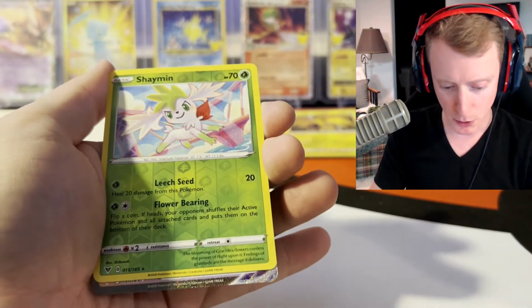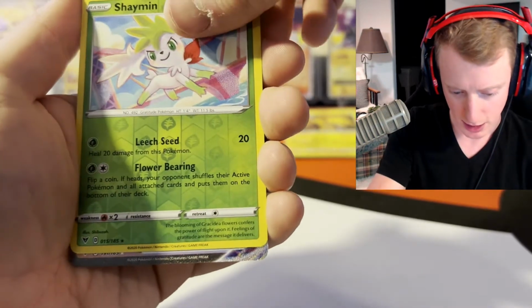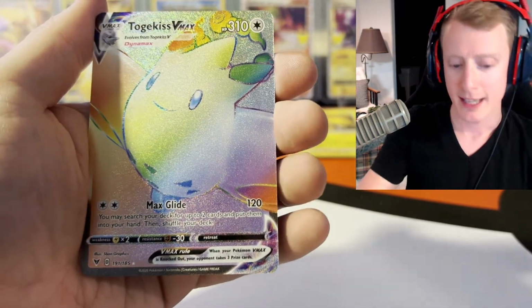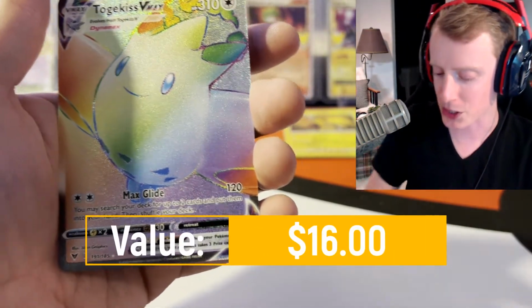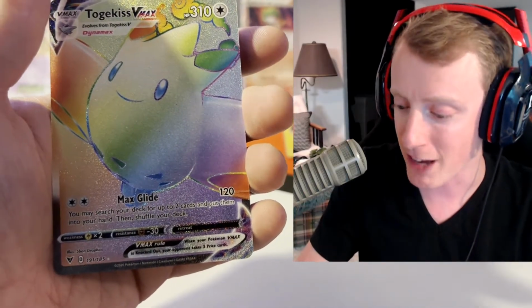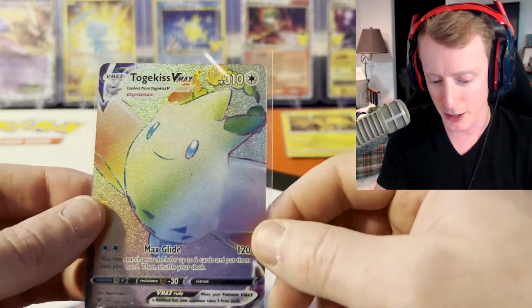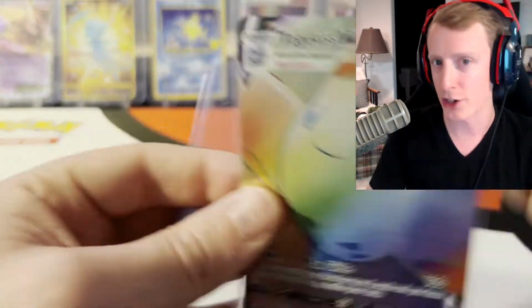This isn't a rainbow, is it? I can't tell. This is definitely a VMAX. It's definitely a rainbow. It's a Togekiss VMAX rainbow. So there is our rainbow rare. I want to be very clear. We have pulled multiple big hits out of booster boxes. I was kind of excited because I saw the Rainbow VMAX and I saw a little bit of a chunk on the bottom, but it is still not our Chunkachu.